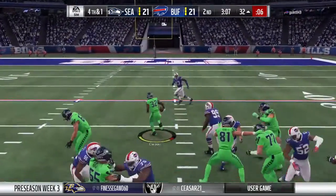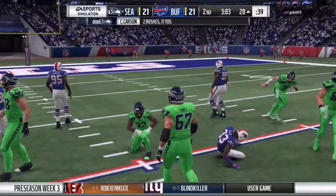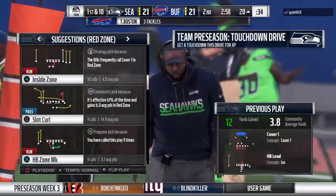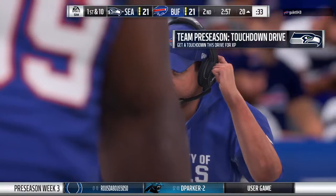They run for it with Carson. And he will have the first before he's brought down right on the chalk of the 20. That one good for 12 yards. And on 4th down, they're able to convert and move the sticks.